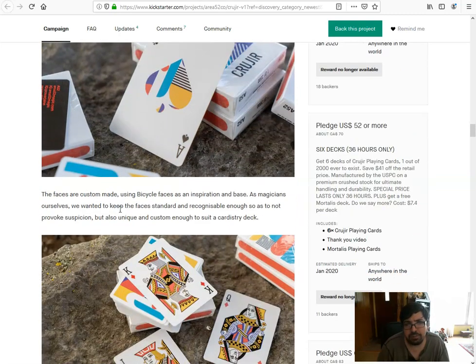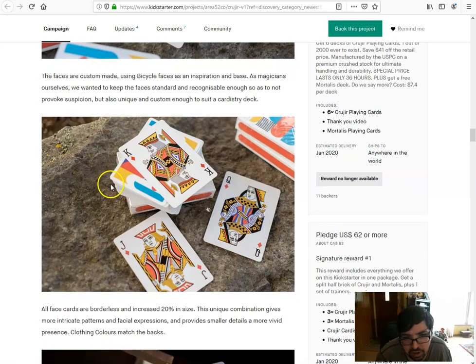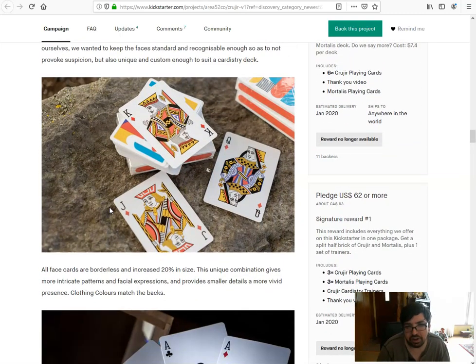Personally, I think that because it says here that the faces are custom, using Bicycle faces as inspiration and base. No, they are not custom. They're standard USPCC court cards minus a pip. That is not custom. Apparently, the main customization is that they're borderless and increased 20% in size. Again, not very custom, in my opinion. They've also modified the colors to match the backs.